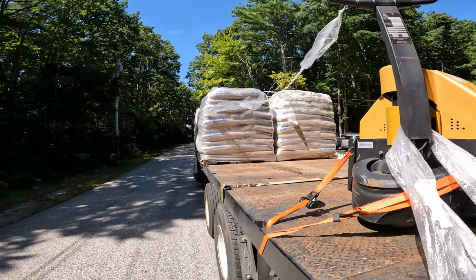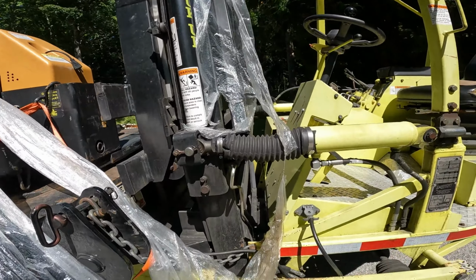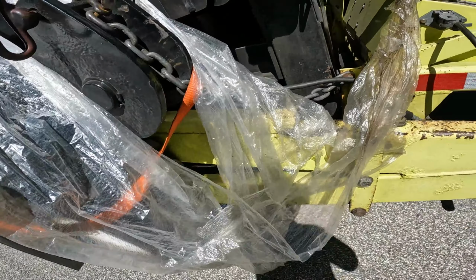Ever wonder what happens to the shrink wrap on some of these pallets? You see some trucks going down the road, they're just flailing in the breeze. This one's a little more excessive. It goes from the pallet, through the pallet jack, up over the donkey, down around, up to the pallet jack, and then back down.